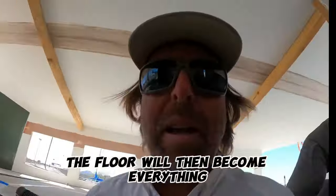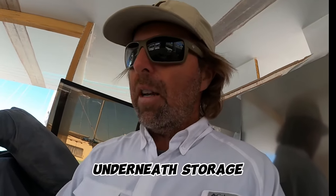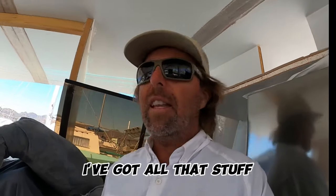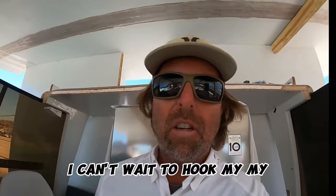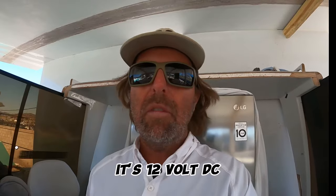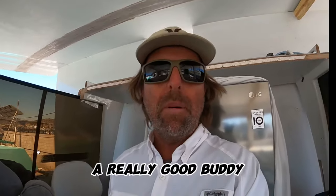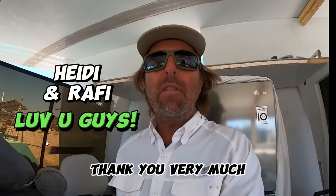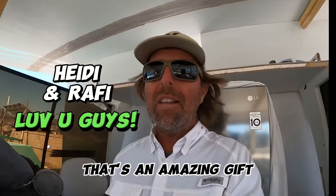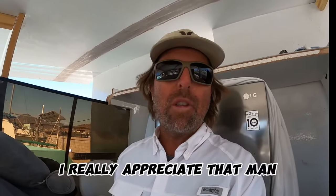The floor will then become everything utilitarian underneath, storage, water maker. I've got all that stuff in storage at the moment. I can't wait to hook up my 16 gallon per hour Spectra water maker. It's 12 volt DC. It pumps out really, really good. I just had the whole thing rebuilt by a really good buddy. Shout out to Rafi. Thank you very much for the water maker. That's an amazing gift. Almost brings tears to my eyes. Such a nice gift. I really appreciate that, man.